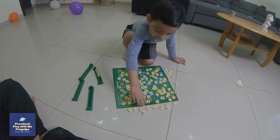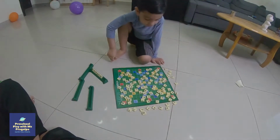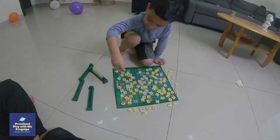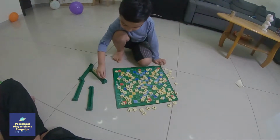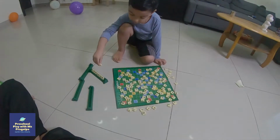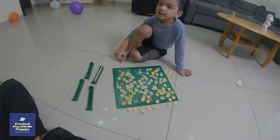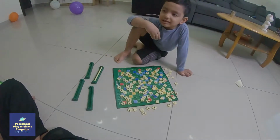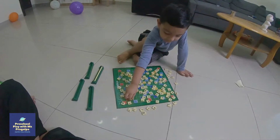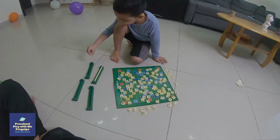Okay. Now, can you find the letter which sounds b b b? Yes, b. Good. Good, Sanu. You took this one, no? Keep it here. Can you find the letter which sounds m for monkey? What letter is that? This is good job. What letter is that, Sanu? It is m. Yum. Yes.